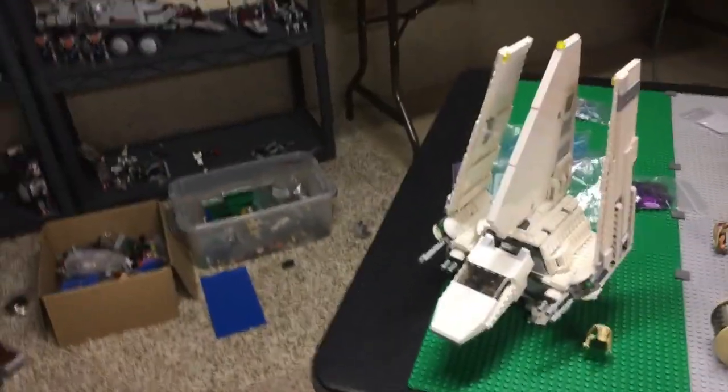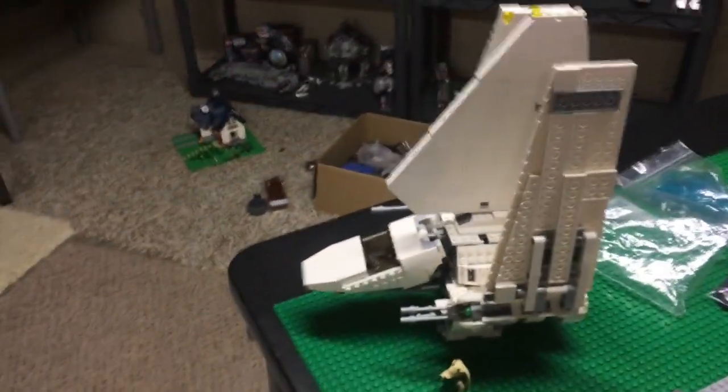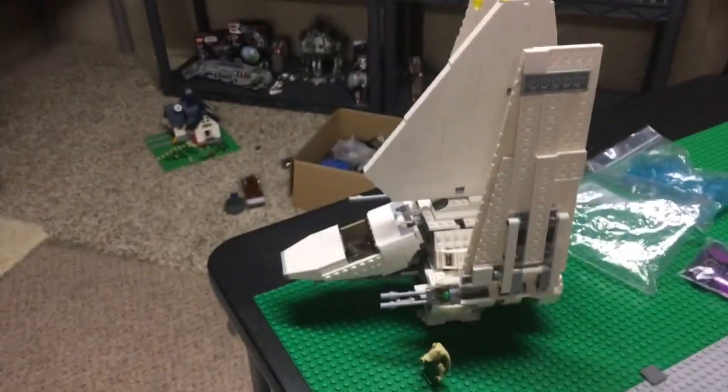So you guys can definitely find it for cheaper, and anything about $75 or under, I definitely gotta recommend it. So that's my number 8 pick, guys. Let's move straight on to number 7.